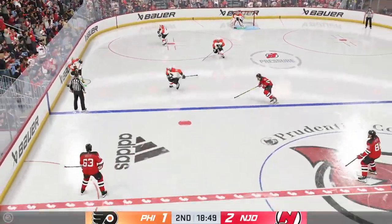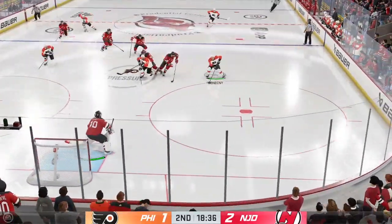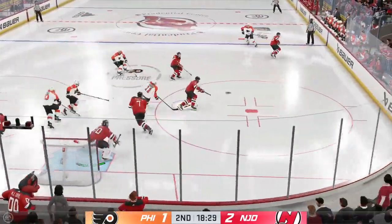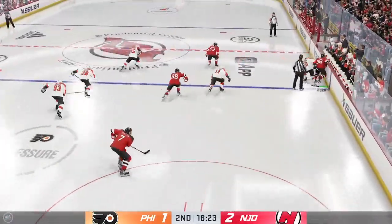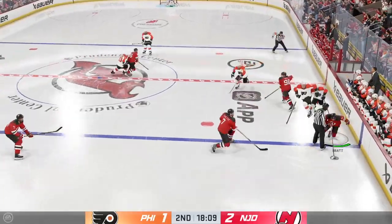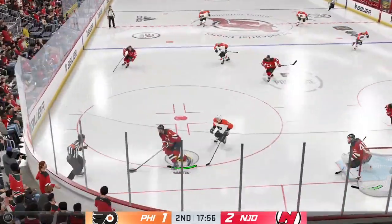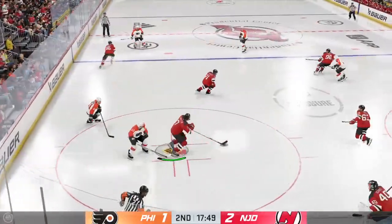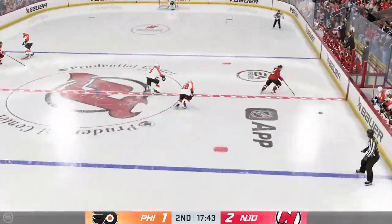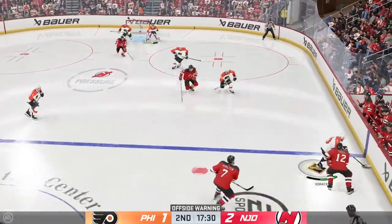Philadelphia's regained possession of the puck. Through the neutral zone and along the boards, here they come. Moves it over to Meyer. New Jersey's moving it along the wing. Grabbed along the boards by Pratt. They try to maintain possession inside the defensive zone. And now he moves it quickly to Meyer. Poked away by Giroux.